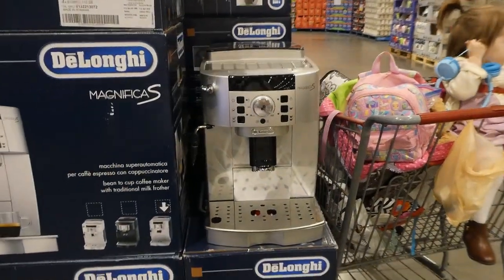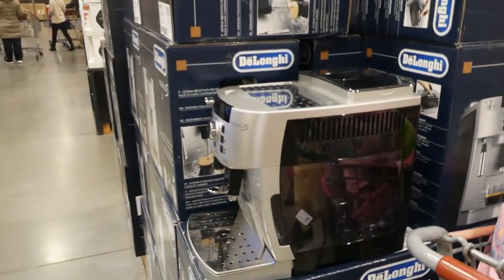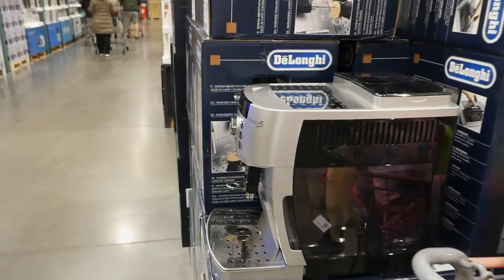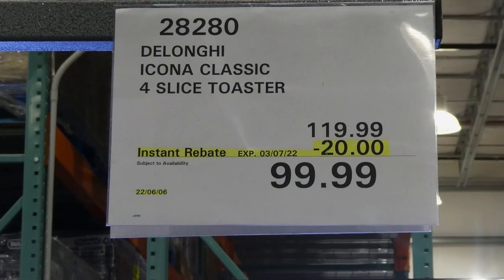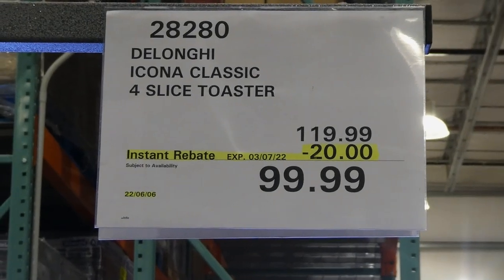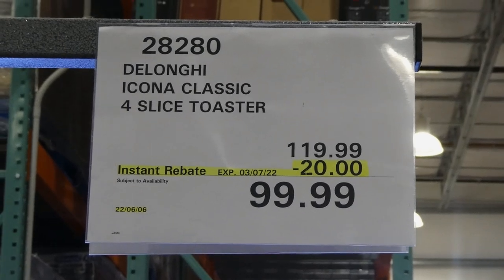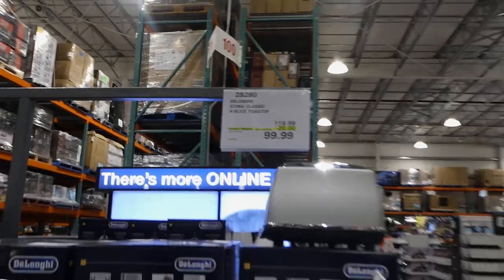So these all recently arrived in our Costco not that long ago, which is actually really neat that they went on sale. And that's what they usually do. Stuff comes and about a month later, I find that it's on sale or in the coupons, one or the other. And then the smaller appliances are the DeLonghi Icona Classic 4-Slice Toaster. This is $20 off, down to $100. And this is good until the 3rd of July. So I'm assuming all of these are, and it looks like it.